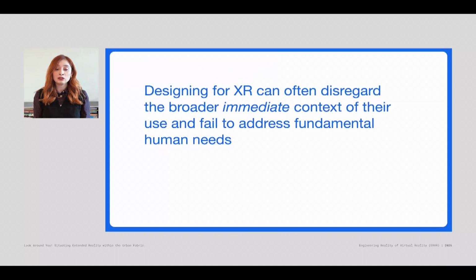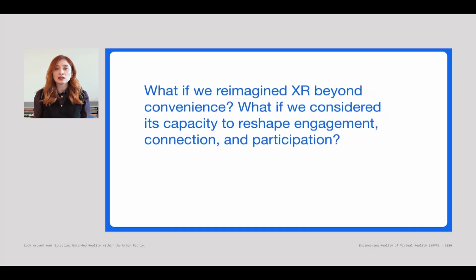But this will often fail to address fundamental human needs. They provide tools without necessarily offering clear societal benefits or meaningful applications. And this narrow framing stops us from seeing the potential of XR to enrich human experiences and foster more inclusive and accessible interactions. So what happens when we design with purpose? When technology is developed not just for novelty, but for real impact? What if we reimagine XR beyond convenience? What if we consider its capacity to reshape engagement, connection, and participation?